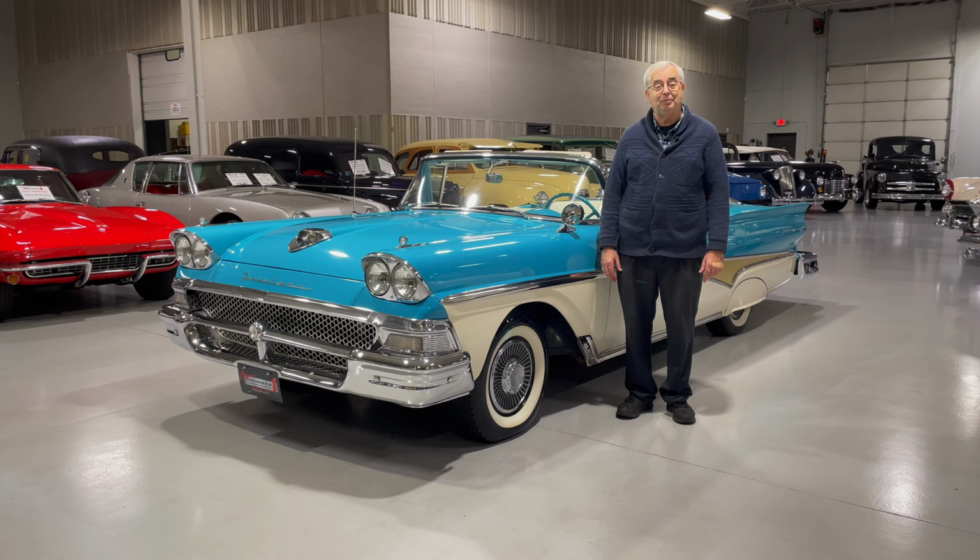Now you're going to want to watch this entire video from start to finish because we do a complete walk around of the car, giving you more close details. We do a cold start even, and we will even show you how this wonderful car actually operates. By that being, I'm saying this is a 1958 Ford Skyliner convertible.